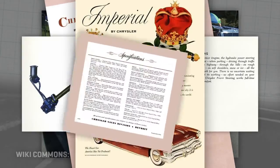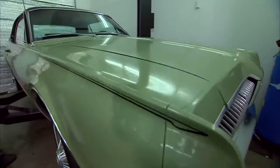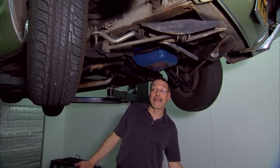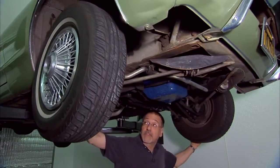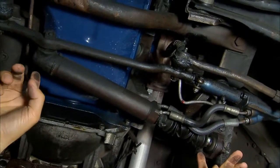The 1951 Chrysler Imperial was something that they called Hydra-Guide. And then for 50 years, power steering didn't really change a lot. Hydraulic was hydraulic, like on this '67 Cougar. You basically have your steering rack that's very classic in just about every car of the era. But to help you move that, you've got this power ram right up here.